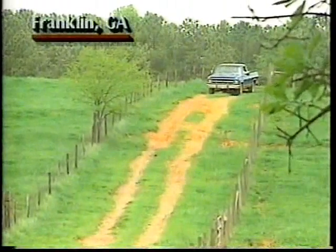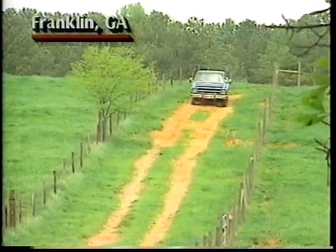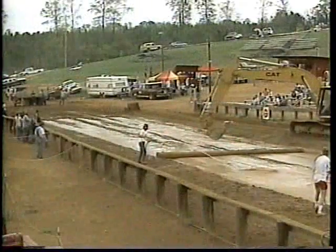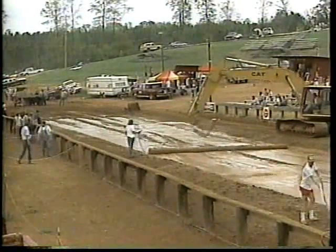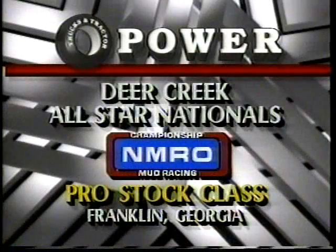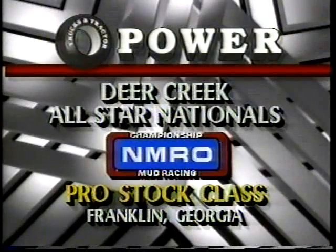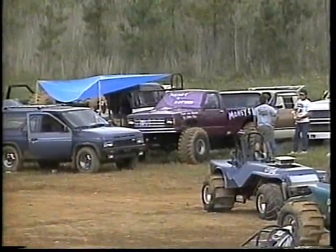A pickup truck is a mainstay on any farm here in the South, but I tell you what, a good rainstorm could turn this path into this, a mud bog. This one, in fact, is 200 feet long. The mud is 14 inches deep. We're here at the Deer Creek All-Star Nationals for Pro Stock Class competition in the NMRO Championship Mud Racing. Preparations continuing down in the pit area, but let's check in with Army Armstrong.